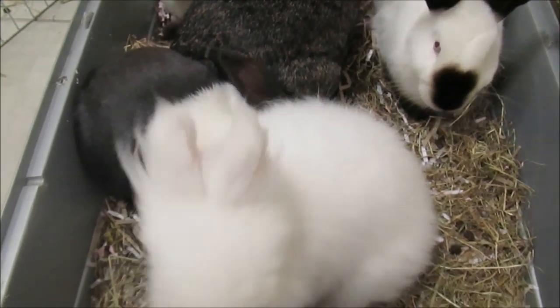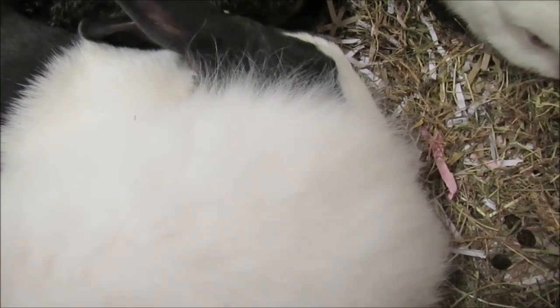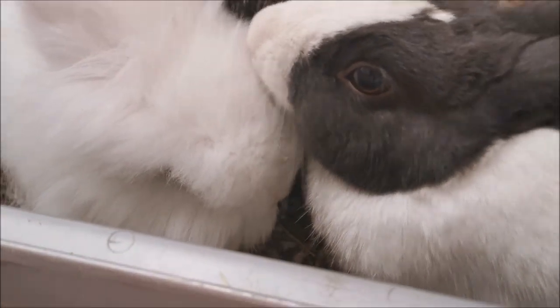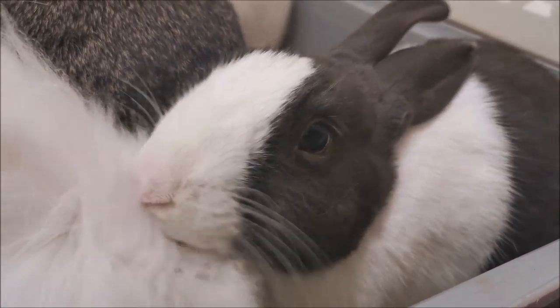I'm just trying to work out what Robin is doing to Bertie. He's not biting him. I think he's just nibbling his fur, like he's washing it, or dematting it. Good boy. That is so nice.